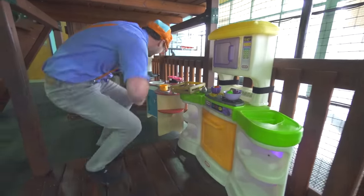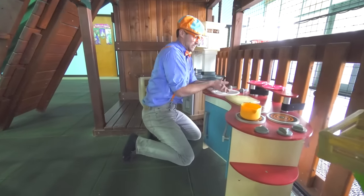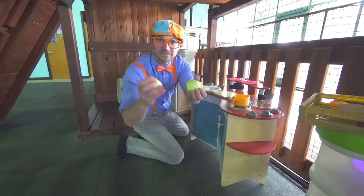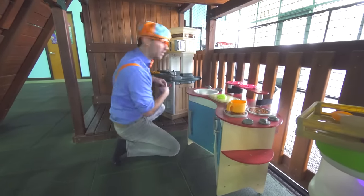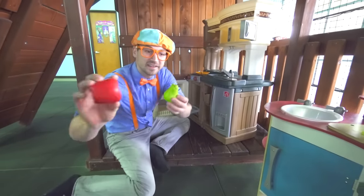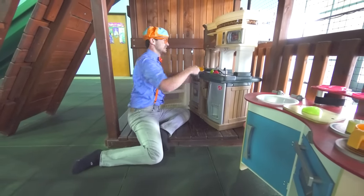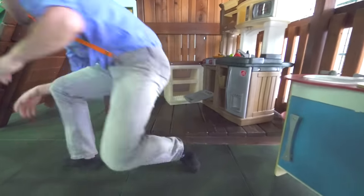Come on. Wash our hands. Oh, hey. Here's some yummy fruit. Nom, nom, nom, nom, nom. Ooh, and some more. Whoa. Look, an apple and a pear. Yum. Okay, close the doors. Take the skillet, put it back. Let's go.